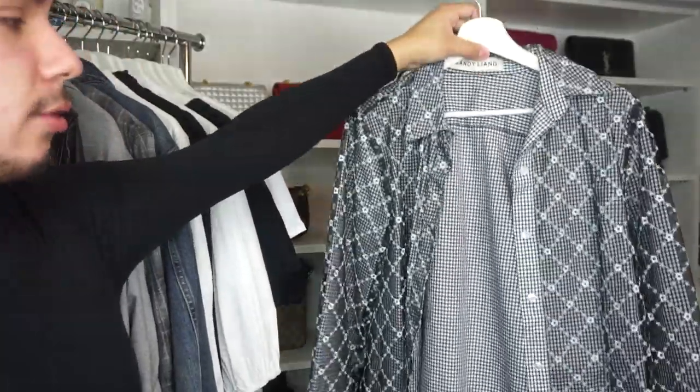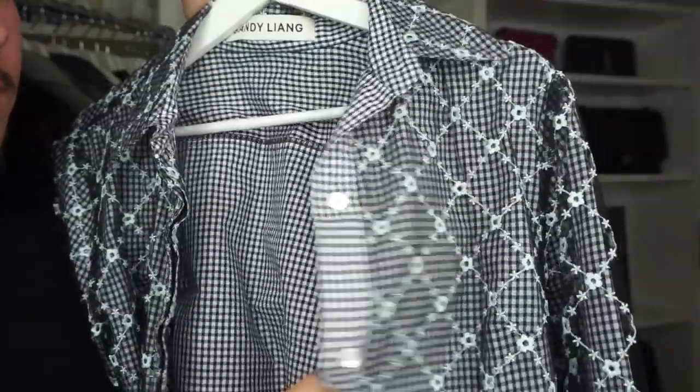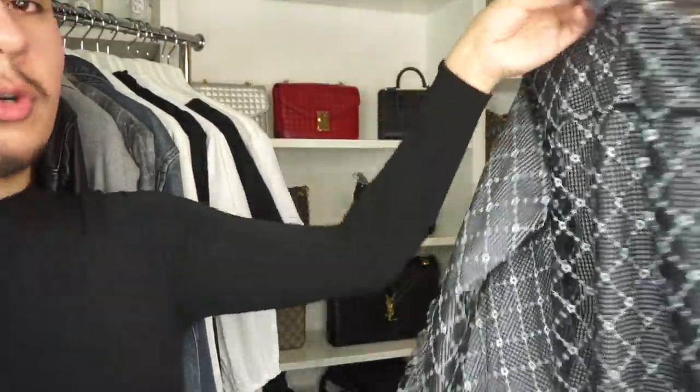So the first item right here is up top. I can wear this button down. I can wear it open with a tee. This one's from Sandy Liang. As you can see, it is kind of a gingham print with a kind of sheer throughout it. This one's quite interesting. It's a little bit more on the novelty side, like I said. And I just think this one will go with a lot of different things.